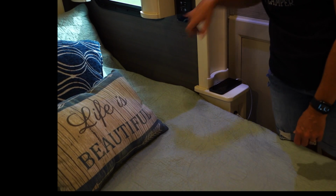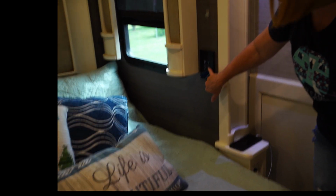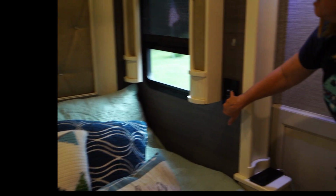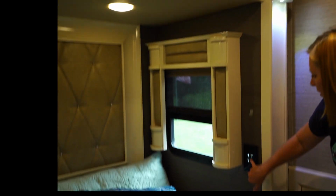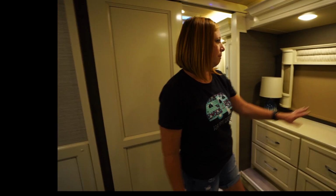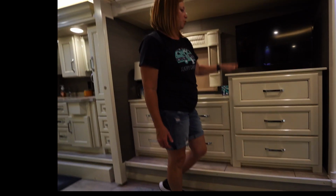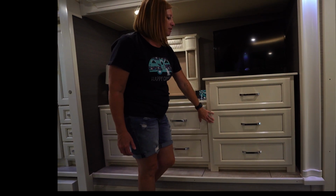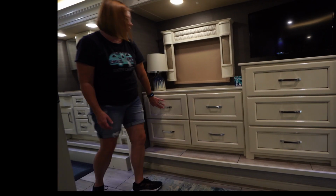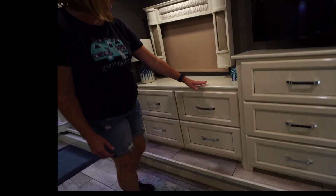And it has this panel, and I can turn all of the lights off right here in bed, or just the bathroom, or I have reading lights that I can control as well. And the porch light is on there too. And then here is our second TV, which we have yet to use as well in the bedroom. But we have all of these drawers for all of our clothes. So it's plenty of drawer space for us.